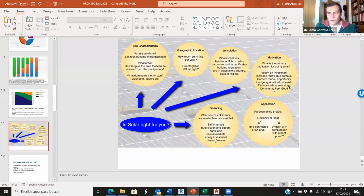And another motivation: reduce carbon emissions. By reducing carbon emissions, we save the planet. So you might find clients who know that we are doing something wrong. We are harming the atmosphere, and we want to reduce carbon emissions. And if all of us contribute towards this goal, we will end up achieving that goal. If there are 5 billion people doing the same, reducing carbon emissions, the carbon emissions will be reduced. Okay, so maybe that can be a motivation.